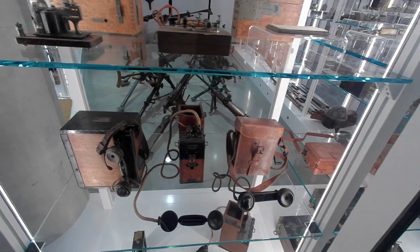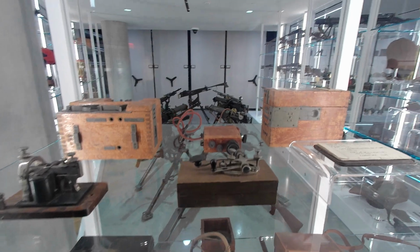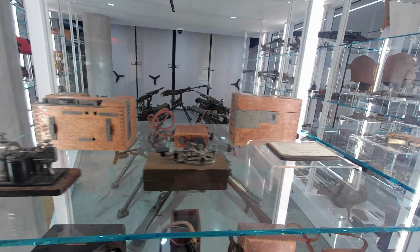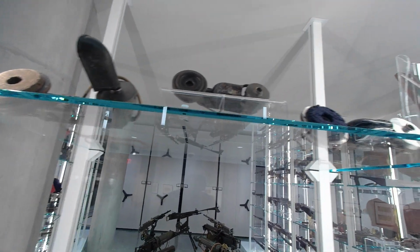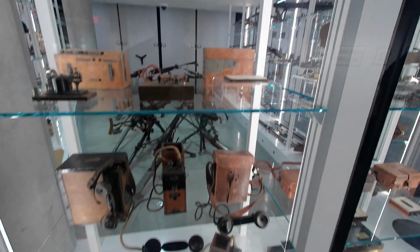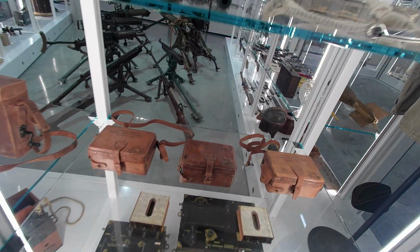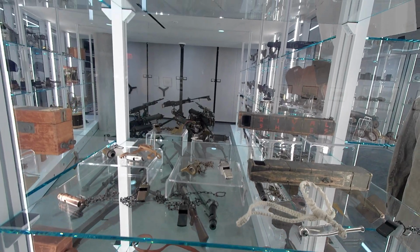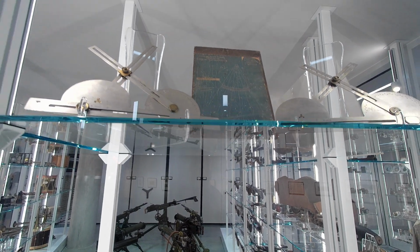Here's some of the communications devices that they'd carry with them. There's... I can't think of it. Morse code machines. Ooh, too close. Some whistles. Map sketching tools.